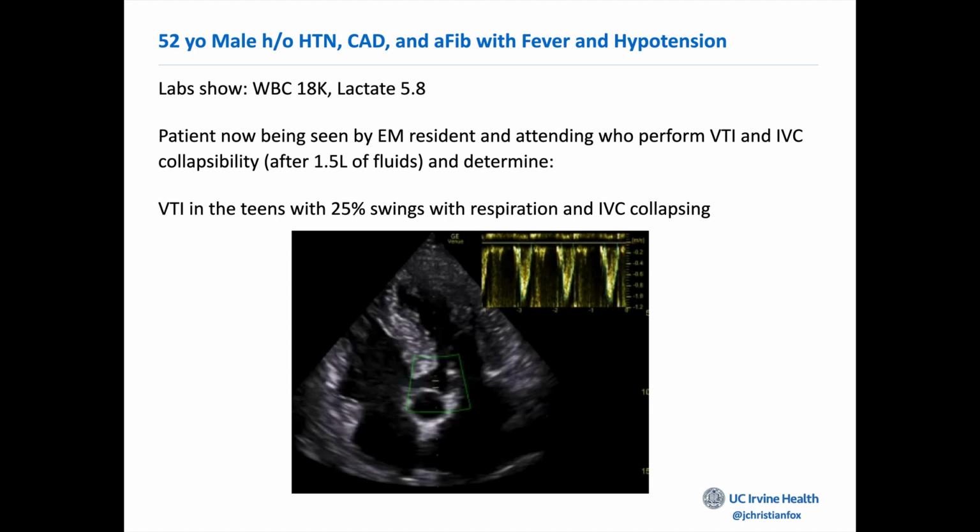So we're looking at the velocity time integral. It's kind of an advanced move where you take the pulse wave Doppler and put it over that aortic outflow tract, and then you see as the patient's breathing in and out that the VTI is very low. It's in the teens, and it's got these huge swings with respiration. Combined with the fact that the patient has a lot of IVC collapsibility, even after getting 1.5 liters of fluids, we know we are under-resuscitating this patient, and we have to give even more fluids, of course, which is a little scary in the setting of that poorly contracting LV.